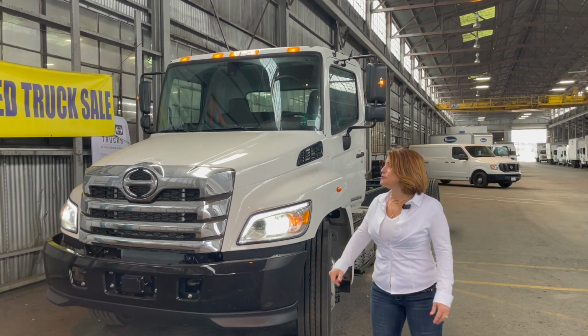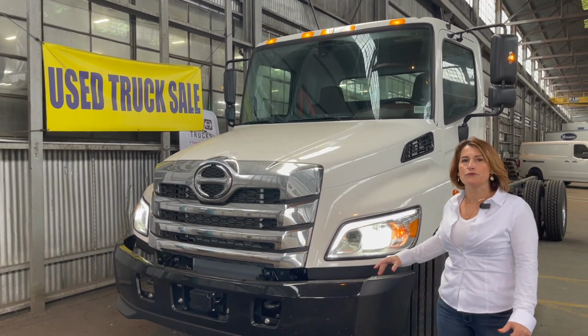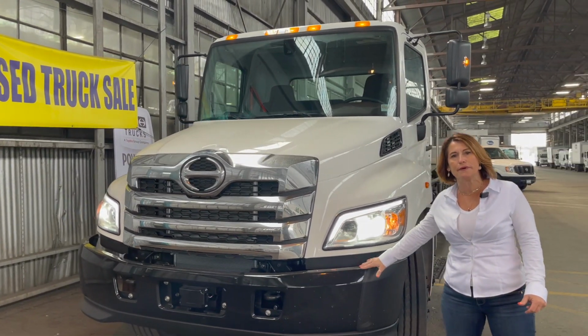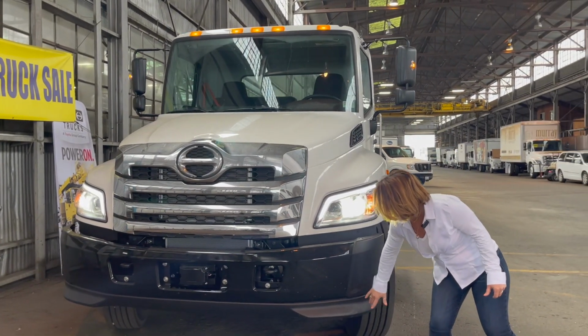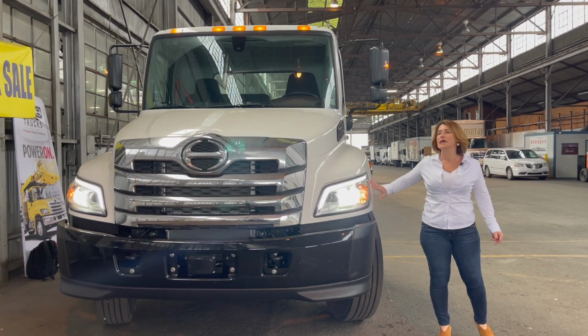What I want to bring your attention to is we have a beautiful chrome grille. This particular bumper, we chose to have a black extended bumper. Look at the beautiful spoiler right here. We have our sleek LED lights for great visibility on the road.